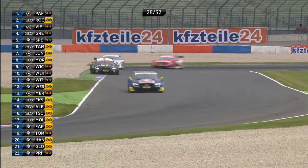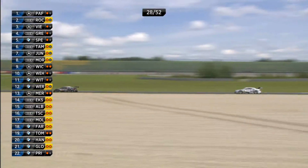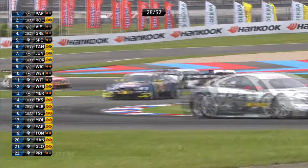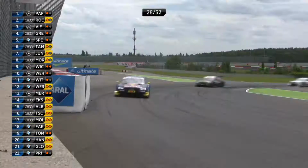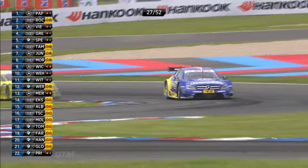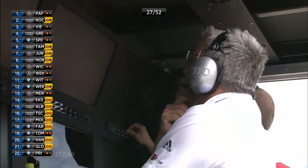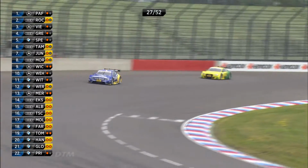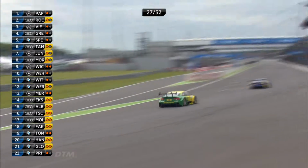Tambay with a bit of a lock-up. And Tambay, second of the Audis, having a good run at the moment. Gary Paffett, though, hasn't won for over a year. Remember, last season he led the championship for much of the way, but most of his success came right at the beginning of the season. Ernst Moser again, probably giving Rocky a bit of encouragement. And certainly Rockenfeller on the same pace as Paffett.